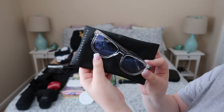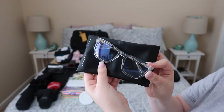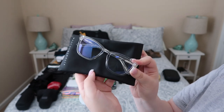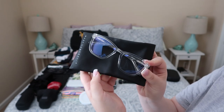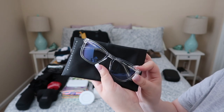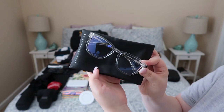The next thing that I have in here are some blue light glasses. These are from Key Australia. I'll go ahead and link them below for you, but I usually cannot look at any kind of screens or my cell phone without some blue light glasses because I get really bad migraines and I do really find that these help. I highly suggest these if you're gonna work on the plane or if you work on computers a lot.